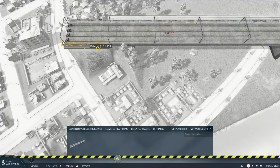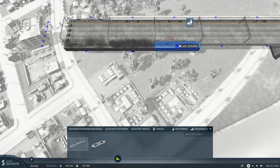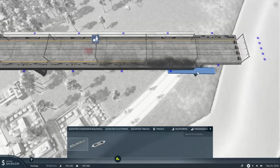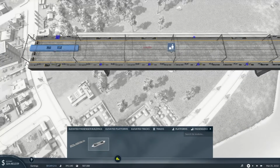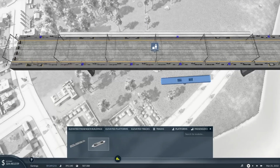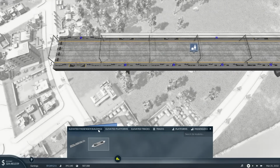Oh, that's the wrong platform. That's a ground platform, isn't it? I need an elevated one. Right, get you all in. Bam. And then we need the ability for them to walk underground to get to the other side, even though it's elevated. So, elevated buildings then.